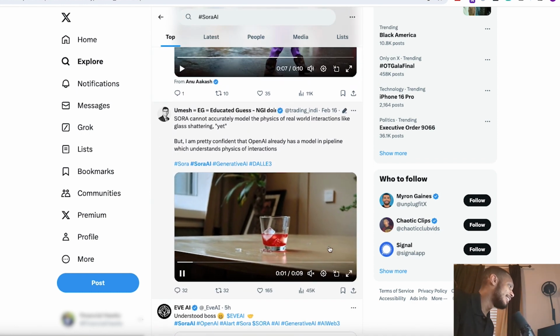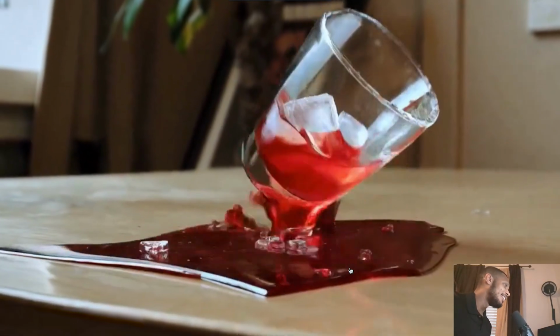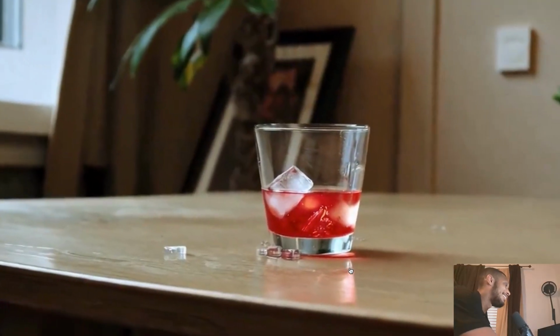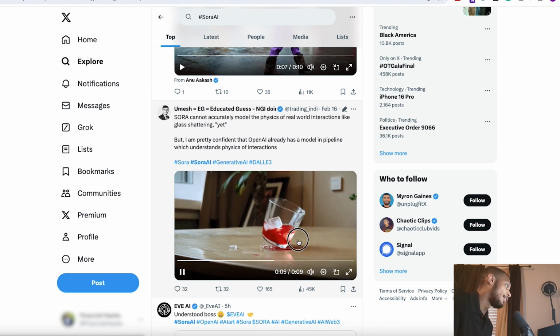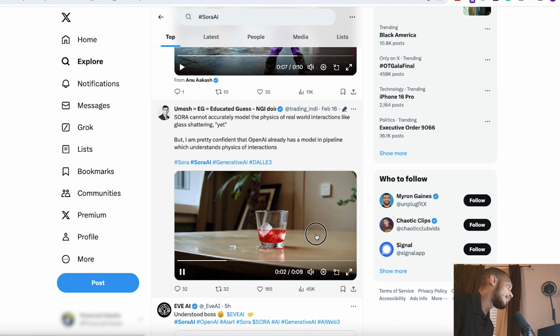And this one right here, look at this. Look how realistic that looks. Look at that. All with a prompt, all with like a sentence. Like right there, I would have cut it off right there. I would have just had a glass of whatever this is, Gatorade or Kool-Aid or whatever. But look at that. Look how realistic that looks.